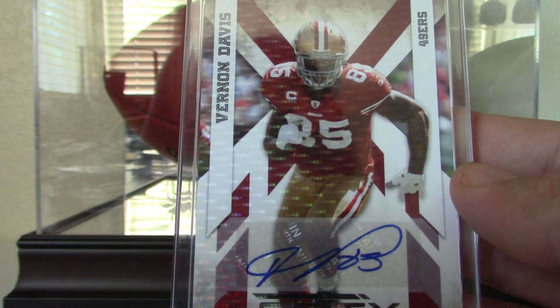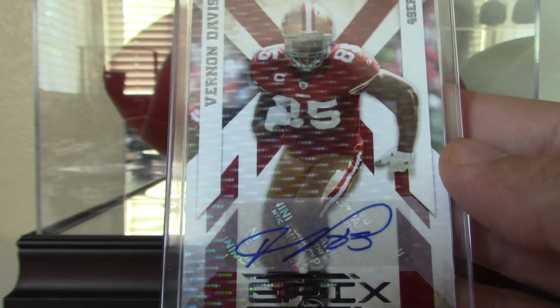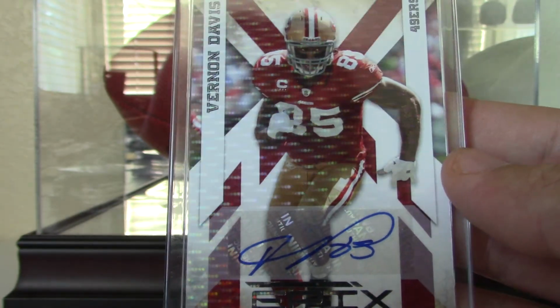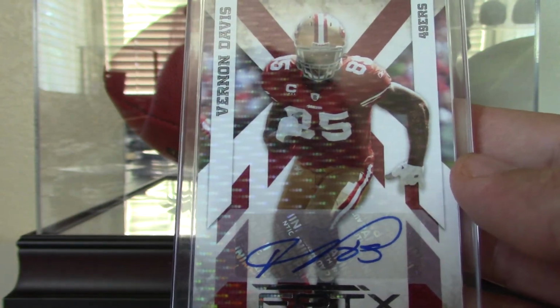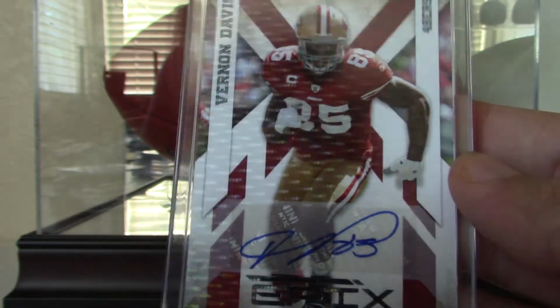But anyway, it was a cheap buy it now. Didn't have a Vernon Davis, and I love tight ends. He did win a Super Bowl with the Broncos, which is kind of tight. He was a front runner for luckiest sumbitch in the NFL that year. But yeah, Vernon Davis, just happy to have it.